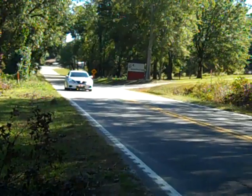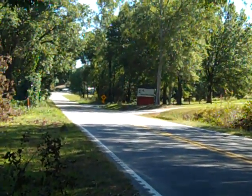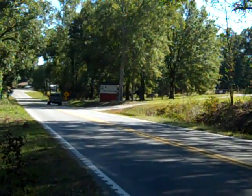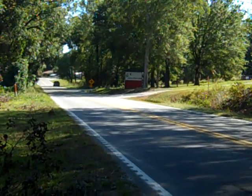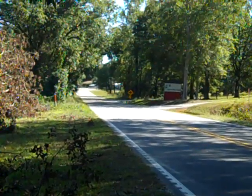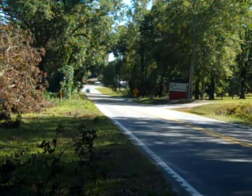It's 35, y'all. Slow down. Hey, y'all listen, Amity Road, they'll get you on this road, buddy, especially at night. You better do 35, not over 40, but they'll definitely get you down here on this road. You need to slow down.